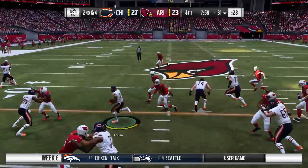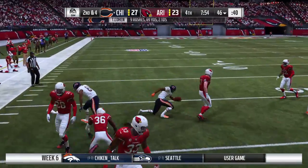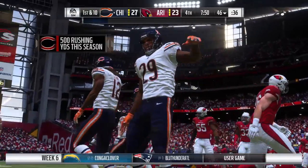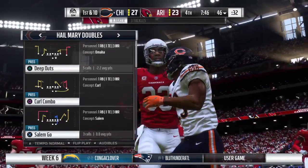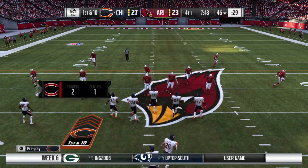They'll run it now out of the gun. And he slips up past the 45 before being tackled. And a nice carry there of 15 yards. I'm guessing you'd say this is kind of the key here. Grind out some yardage, work on that clock, see if you can continue to tick it down.